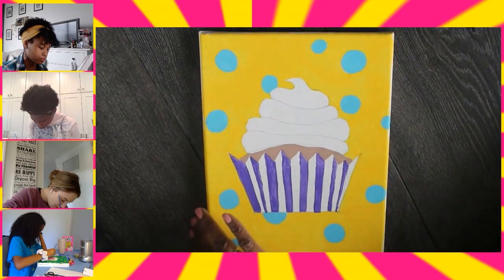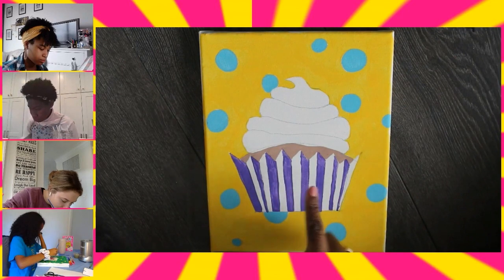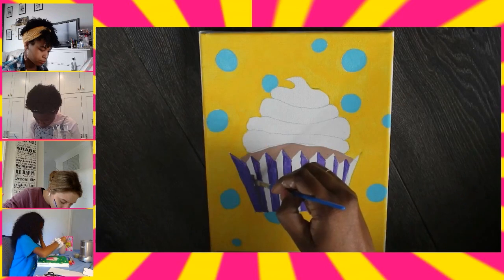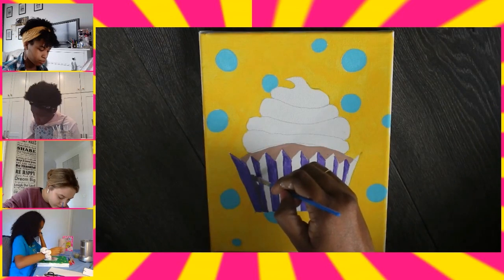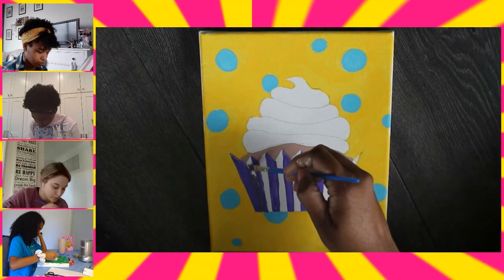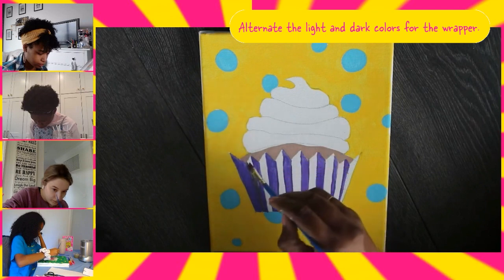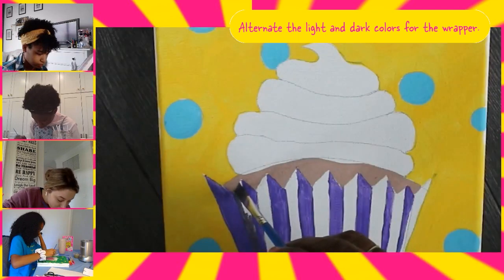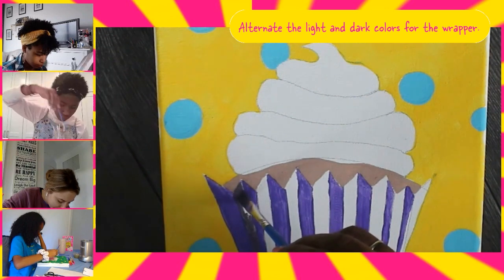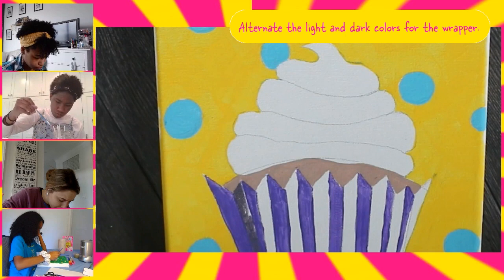Alright, so we skip ahead a little bit, and that's what it looks like once I have all of my lighter areas filled in. Now, everything's not perfect, but, you know, good enough. Now I am adding my darker purple. I like using the darker color to kind of fix up anything that didn't go right with the lighter color.